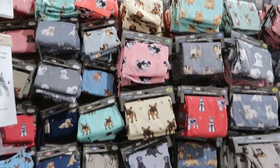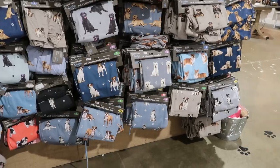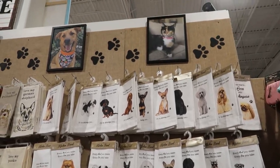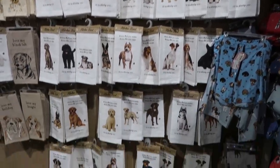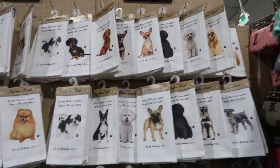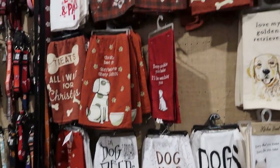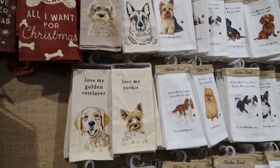They have pajama pants as well. Show love to your doggy. They have pajama pants for all of the breeds. Kitchen towels, that's what they're called. I only got that because it says it on the top. Look, they're so cute. And they all have cute little words to them. Love it. Where's the golden retriever? You know I'm gonna support the golden retriever. Where's the golden? Oh, I don't see him. But they have all the breeds, I'm telling you. So if you're a dog lover, check the store out. It's called Crafty Canine.